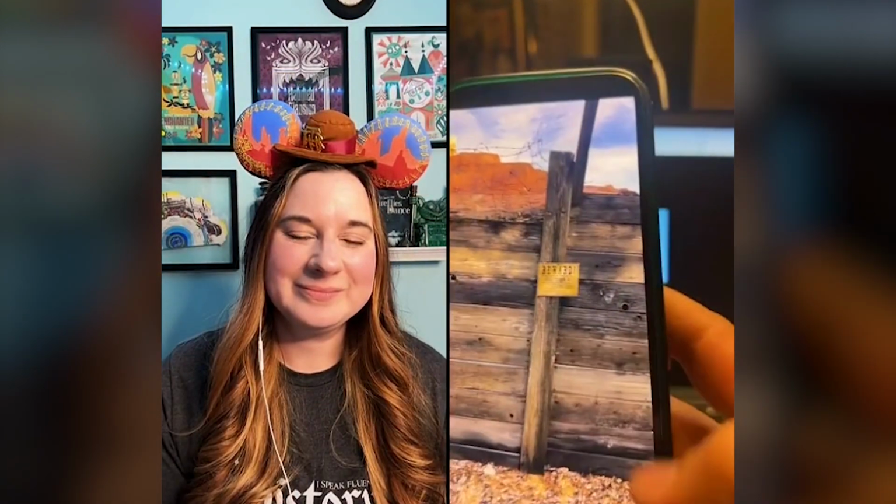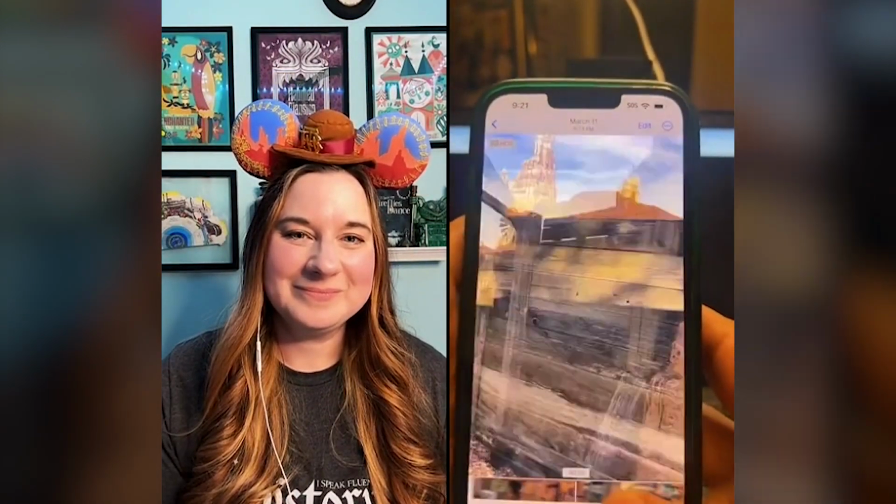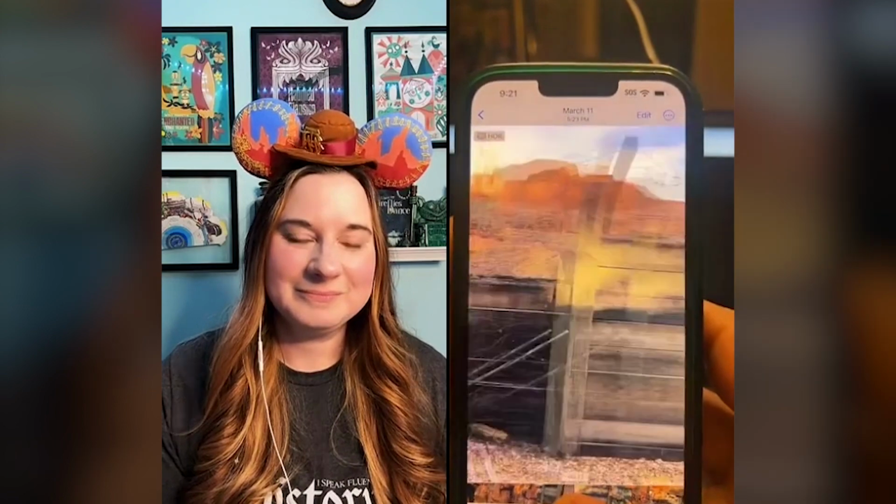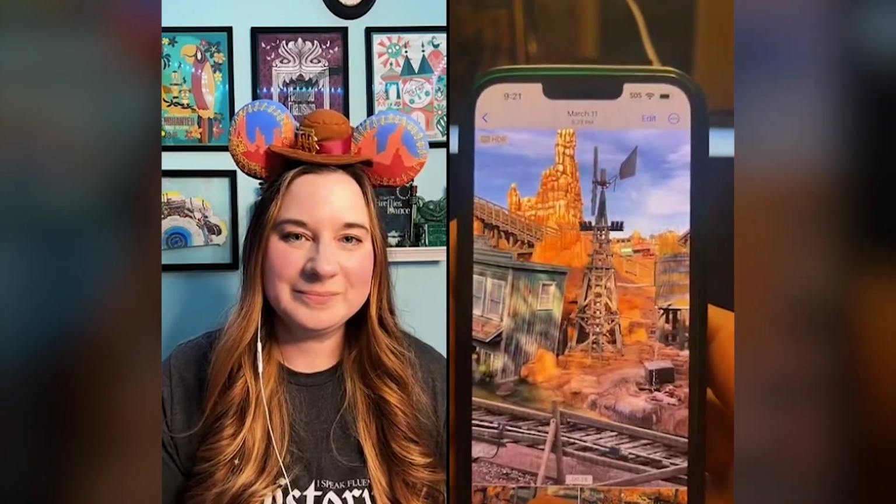I want to know what it says because I don't have good enough footage of it. Did you get a great picture of that? What Kate is talking about is, let me go back in this video. As we're going past Big Thunder, there's a quick little blip of a sign, and then you go into the town of Tumbleweed, right?